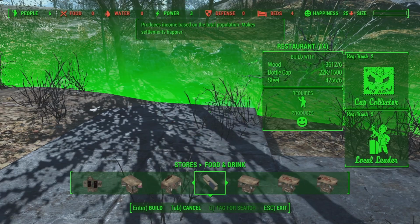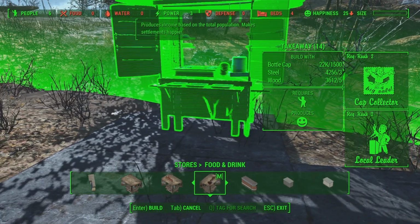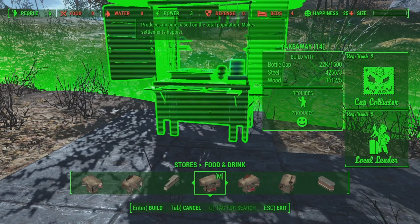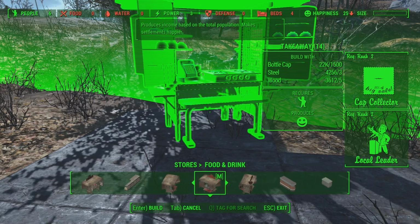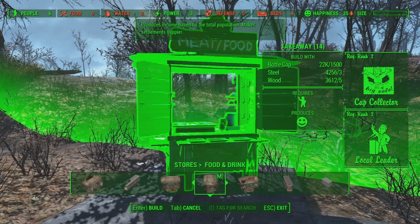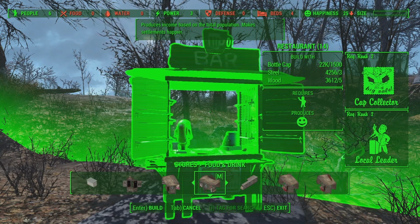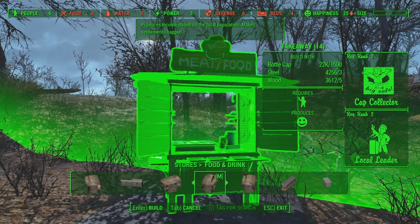Yeah, like these covered bars, this might be nice to have because it adds a covering. Now, produces income based on total population, makes settlements happier. But is it stocked? It would be cool if it was stocked. Oh, it's facing the wrong way. It says meat, food, meat, food, meat, food. I mean, it'd be cool if it was a bar. Here's the bar. Meat, food. I like it.